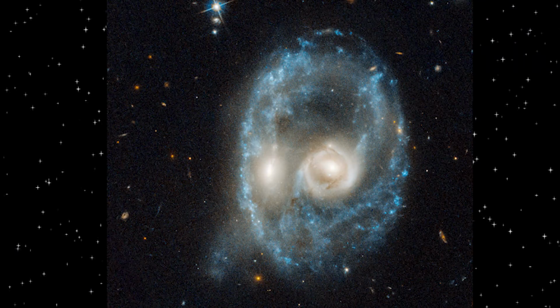The 2 eyes are the cores of the 2 colliding galaxies, and the blue shape of the face is largely made up of young stars. When the galaxies smash together, this results in a whole load of space dust and gas colliding, which gives the perfect conditions for the formation of new stars. The spooky face is really a stellar nursery of new stars being born, and the nose and mouth are just other clumps of stars which happen to be in the right place to enhance this picture.